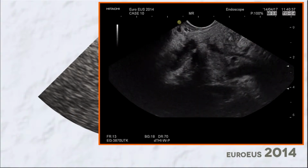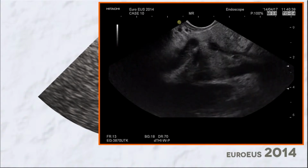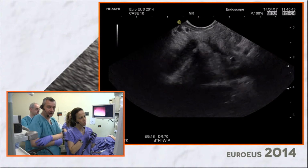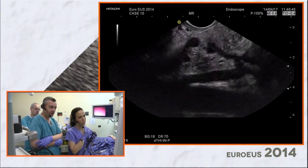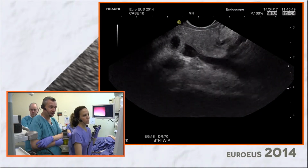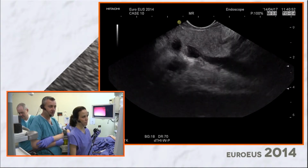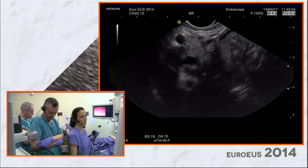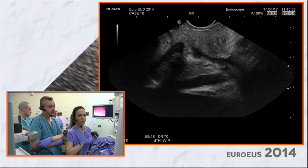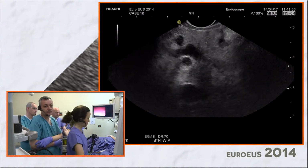Of course, it's close to the superior mesenteric artery and vein, but it depends what the surgeons find and if they can take all the tumor mass with the pancreatic head. So it's going to be a difficult question. But being a young patient, she might be offered a surgical option, I think. We go for a second pass, I think.